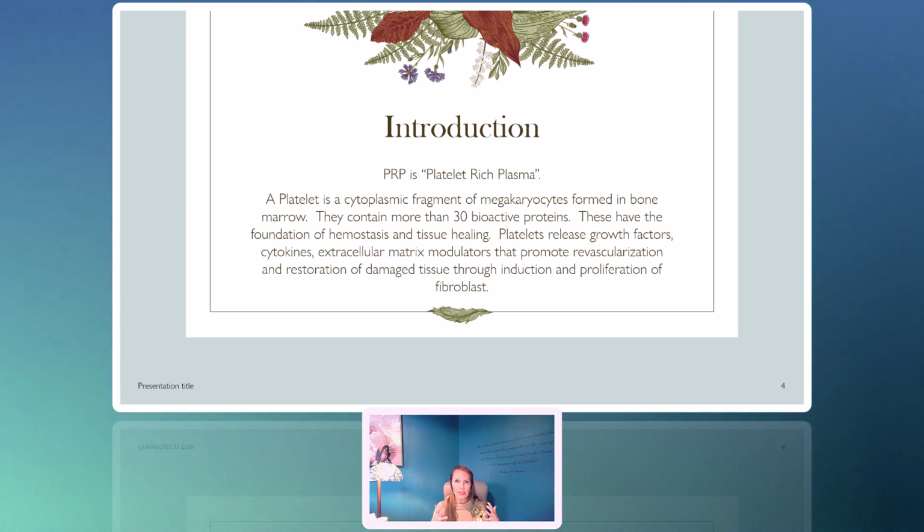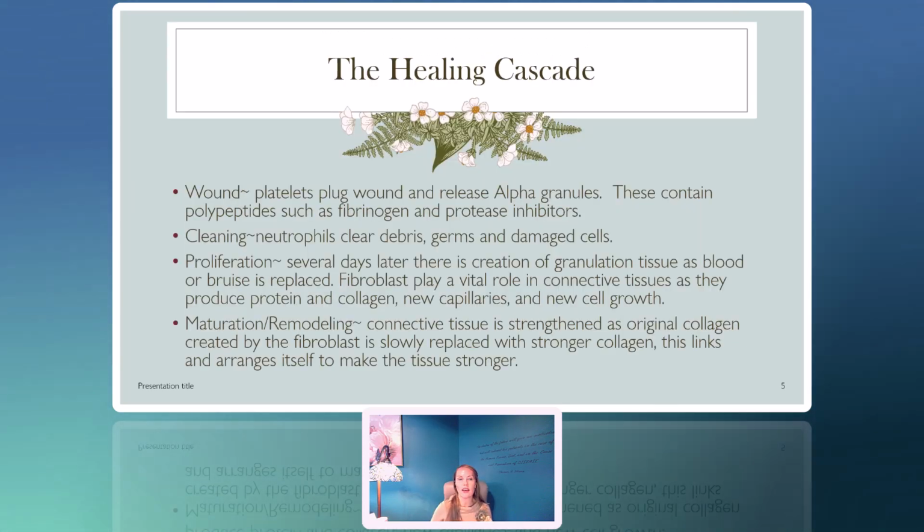So we're putting it into the area. The body sees, oh my gosh, we've got all these platelets flooding the area. They're activated, meaning there must be a wound here. So let's go ahead and heal this. So it starts along what we call a healing cascade. So let's take a look at this healing cascade.